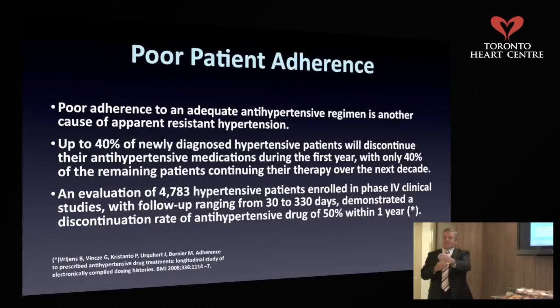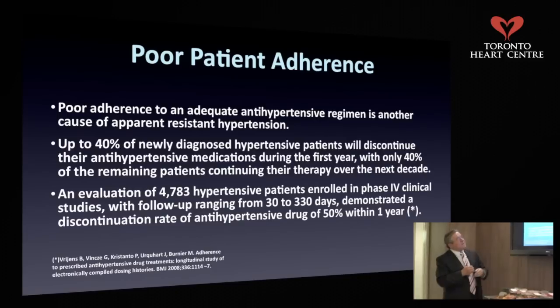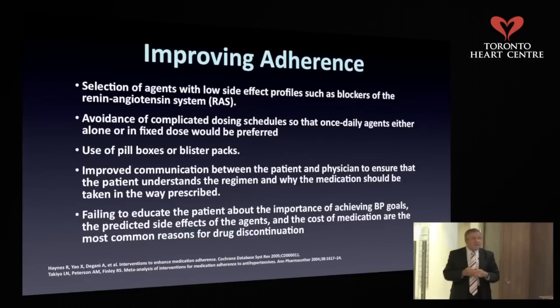Next, adherence. That's what you were talking about, right? This is a very significant issue. And the studies are not encouraging when you look at it. I mean, 40% of newly diagnosed hypertensive patients will stop their medication during the first year. Only 40% of the remaining will continue therapy over the next decade. If you look at almost 5,000 patients enrolled in phase 4 clinical trials, you see that within a year, 50% stop. So this is very consistent. In all of the different studies, people stop taking their pills.